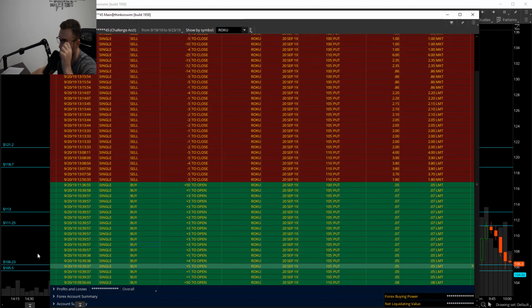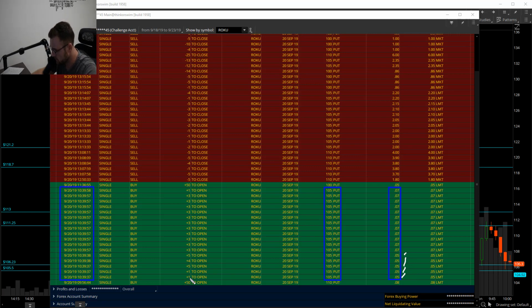Now, fast forward a little bit here. The next position I started taking was right in here at 10:39. This was buying, again, 50 of the 105 puts. You guys can see there's a number of orders here that got filled. I tried buying those initially at 5 cents and got filled on a couple of them. I got filled on 16 of them for 5 cents. The other 34 I got filled at 7 cents, which you can see all the way down to here.